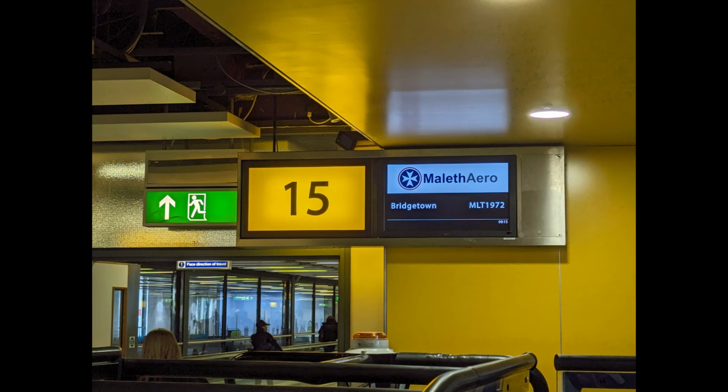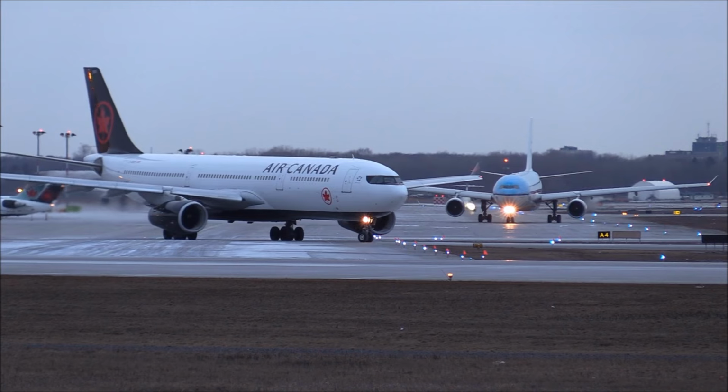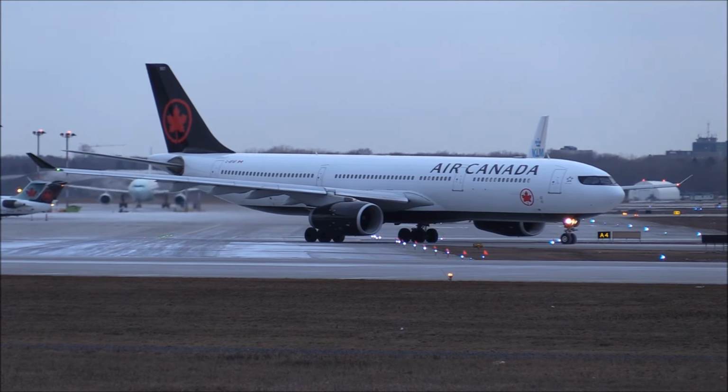Got on the flight with no real issues, other than my wife's tiny bladder. But we were delayed once we got on for about 45 minutes, because too many flights were leaving Gatwick at the same time, so it's great planning from Gatwick.